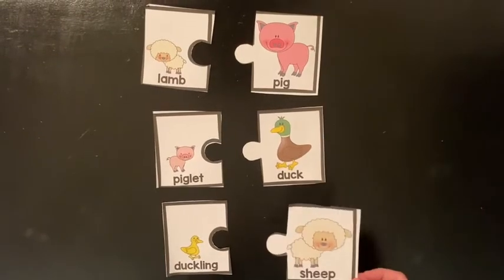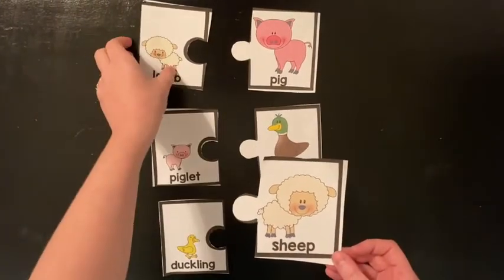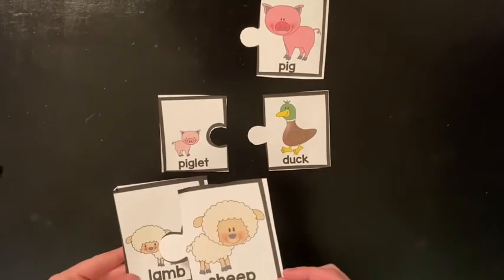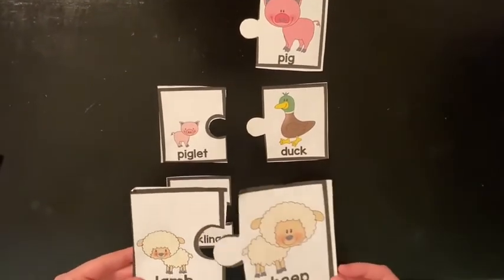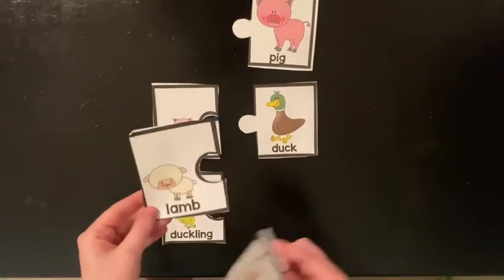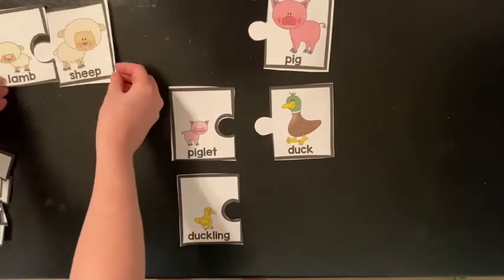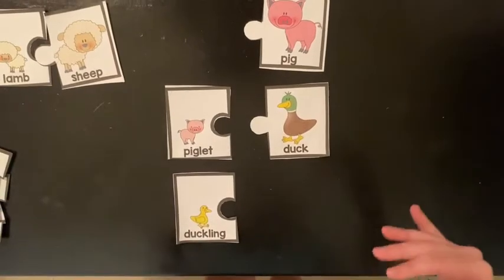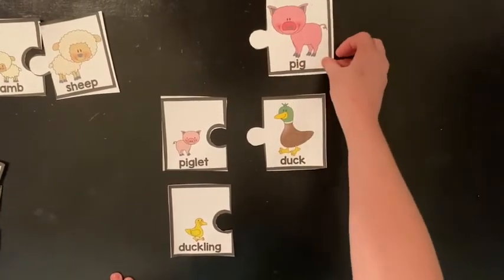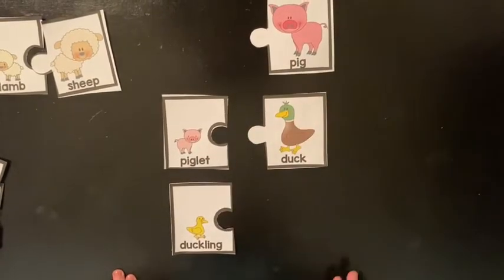All right, the sheep matches to this one. They look similar. The baby to this one is smaller than the adult. And you call a baby sheep a lamb, and that's what's written right here. All right, here's our last two choices. We're going to go with the pig this time. What baby farm animal do you think goes with the pig?